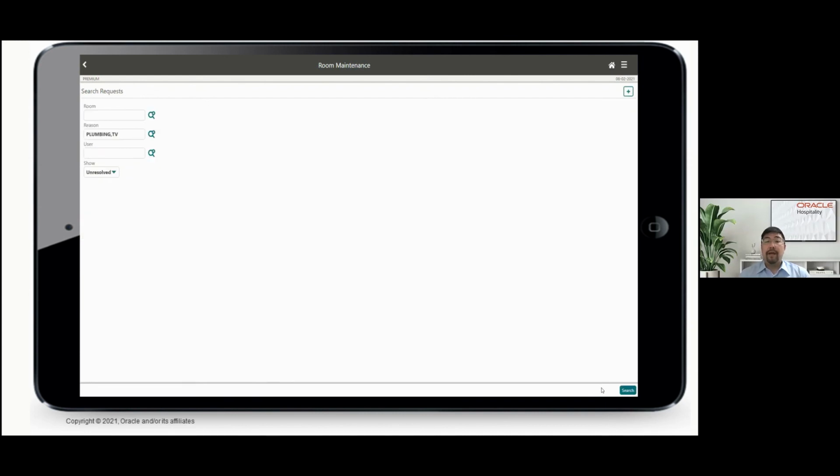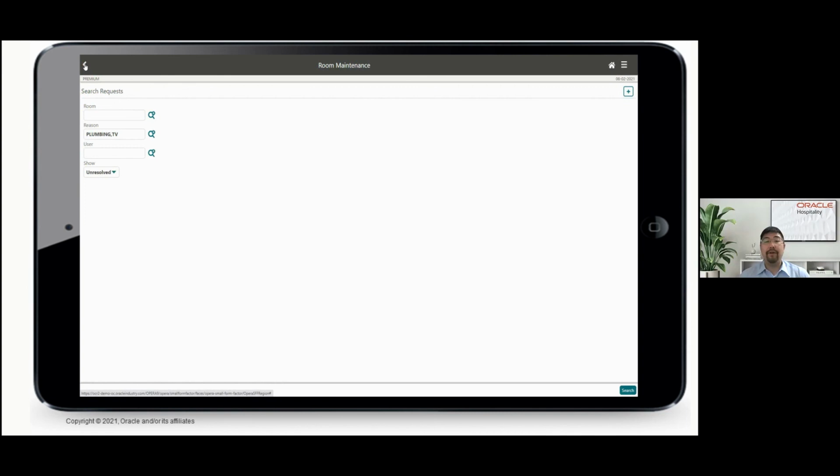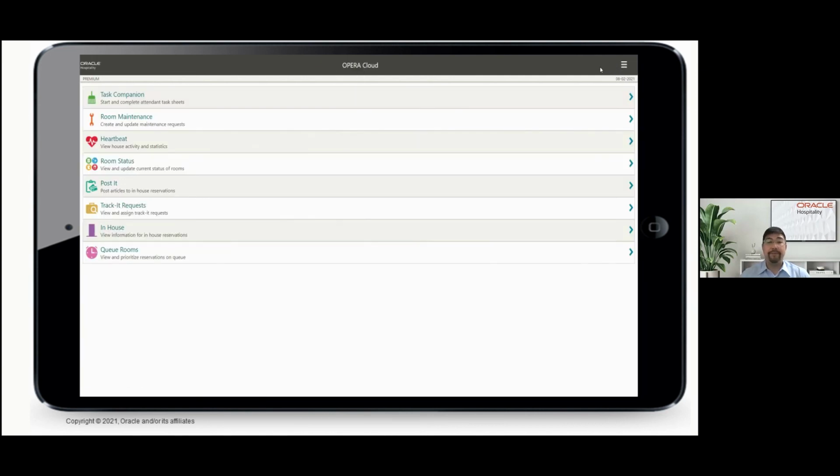It also allows me to recognize any trends with specific rooms. For example, if a shower leak in room 1103 has occurred multiple times this month, I may need to investigate further as to why this continues to happen. Additionally, I have full history of which maintenance requests were completed by each team member.